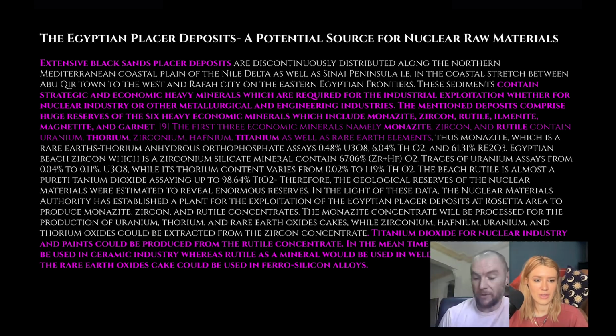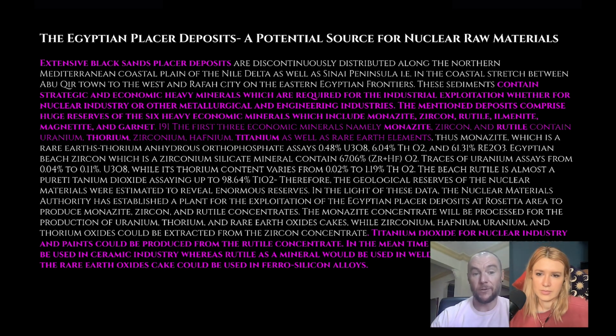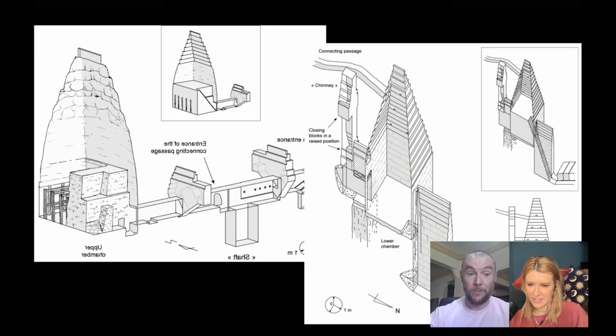And then zircon and rutile can also be used in the welding rod industry, as well as the rare earth oxide cakes can be used in ferrosilicon alloys. So all of this stuff is barking up the exact same tree as what I have been presenting about the ancient metallurgy on these structures. And there's also, I'm pretty sure I put it in here, the chemical analysis of the Giza Plateau iron oxide deposits. So these iron oxide deposits all over the Giza Plateau also contain all of these trace minerals and metals. Yeah. And I have some very, very fascinating stuff coming up on the channel that explains exactly what was happening on the Giza Plateau. All right, so now the bent pyramid.